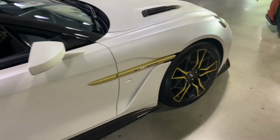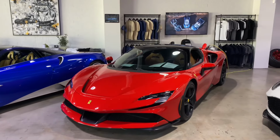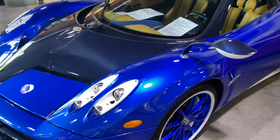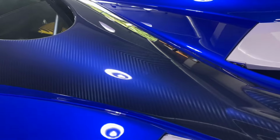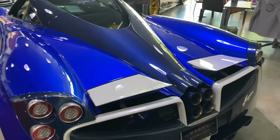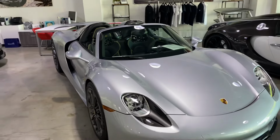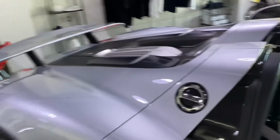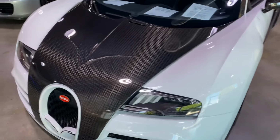There's a bunch of golden accents as well, but there's a Z for Zagato. A second SF90 right here, and we have a really weirdly specced Huayra, but it's still fire. It's got a lot of white accents, but then that blue carbon fiber just adds to it. Once again, look at the headlights. They're painted white. So we have a 918 Spider right here in a classic silver color with the Weissach package. Look at the lime accents and look at that. We have this Veyron that I've never seen before, but look at this design.